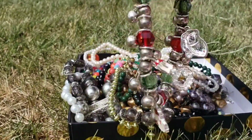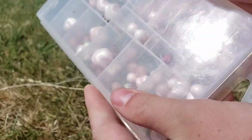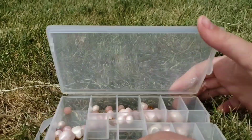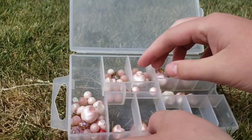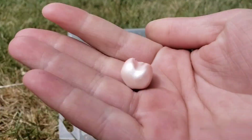A little green charm bracelet. I don't know why, but I love it. Next up, we have this little container full of randomness. It's a cute container. I like it. It's pink. It looks white on camera because it's bad lighting.